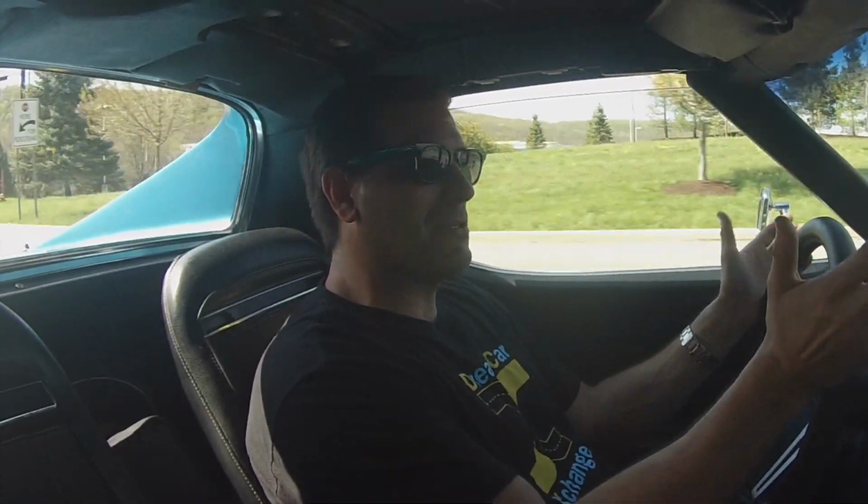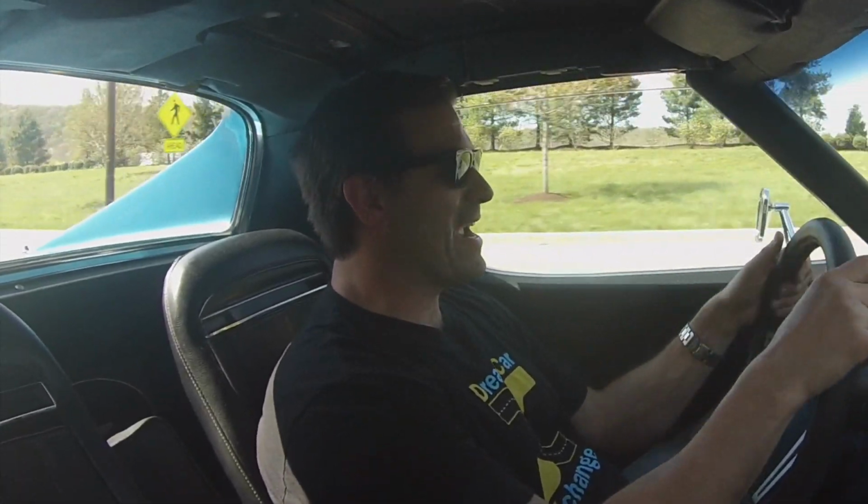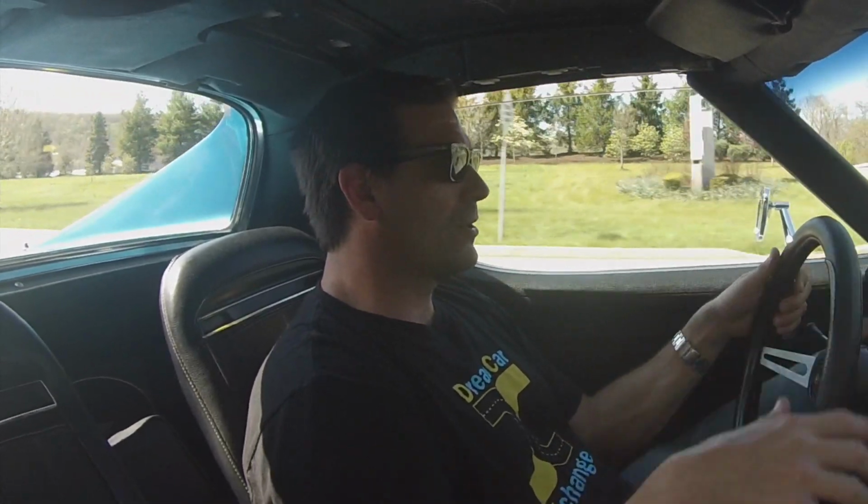So to sum it up, sounds great. Again, a nice sounding American V8. It's a little floaty. Steering's a little numb off center a bit.